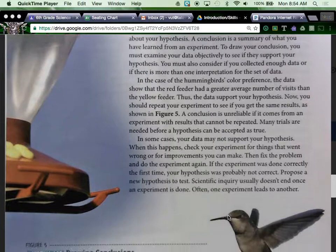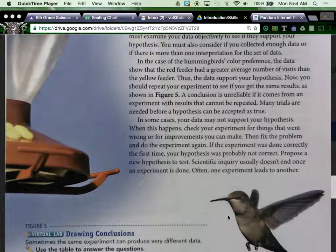In some cases, your data may not support your hypothesis. When this happens, check your experiment for things that went wrong or for improvements you can make. Then fix the problem and do the experiment again. If the experiment was done correctly the first time, your hypothesis was probably not correct. Propose a new hypothesis to test. Scientific inquiry usually doesn't end once an experiment is done. Often, one experiment leads to another.